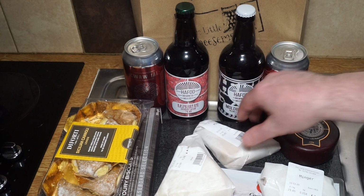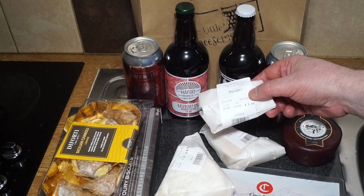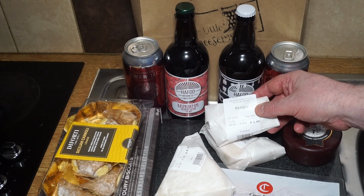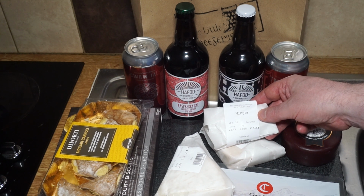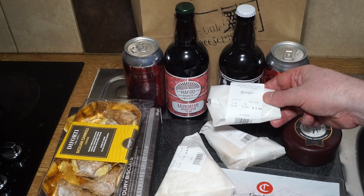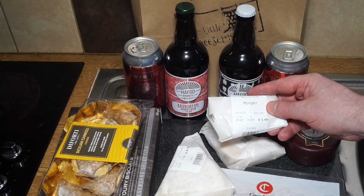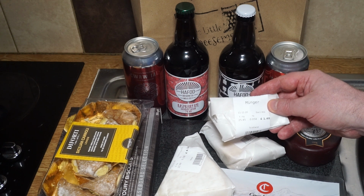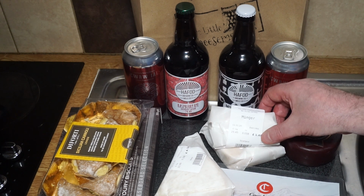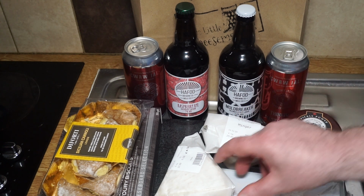I got 2 pieces because it's what they had left of that particular cheese, of Scottish Minger. Now Minga is an unfortunate name for a really beautiful washed rind cheese made from ewe's milk, and it's rather like Stinking Bishop. Like a lot of washed rind cheeses, it does have quite a high smell, but it is a wonderful and beautiful cheese for someone like me.